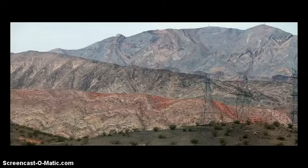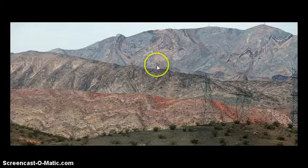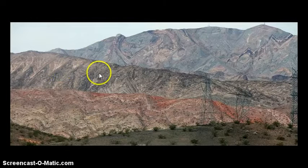This is looking west. This is Frenchman Mountain. This would be the windward side. Again, I see winds swirling from the left to the right, spackling this. This is similar. This would have been underwater. As the water level receded, because this is right next to the Colorado River, or very close, this would become dry and it would start building.